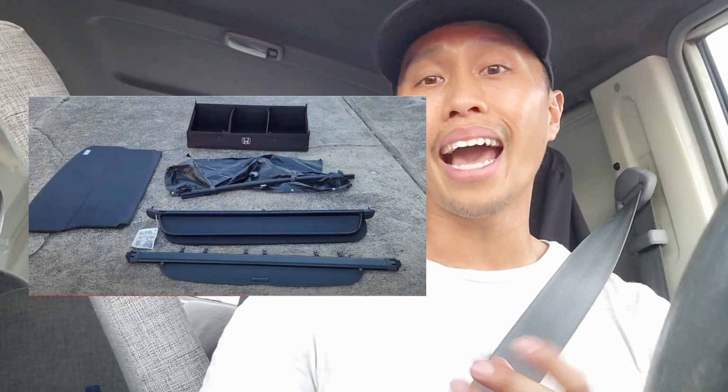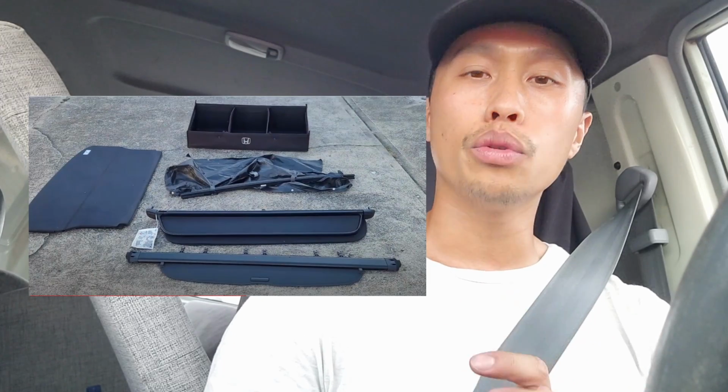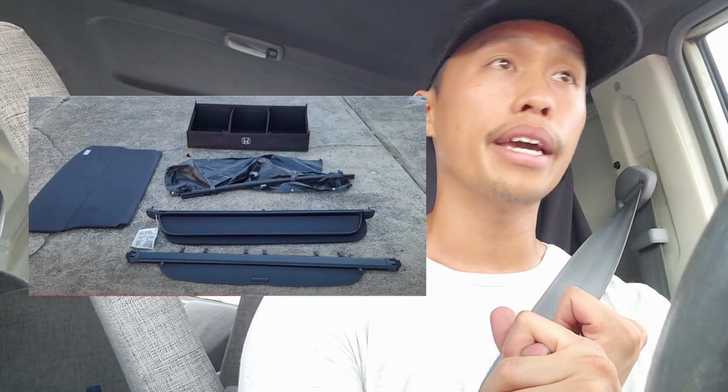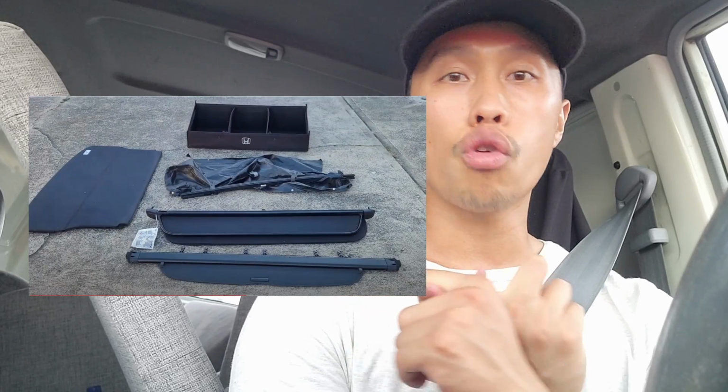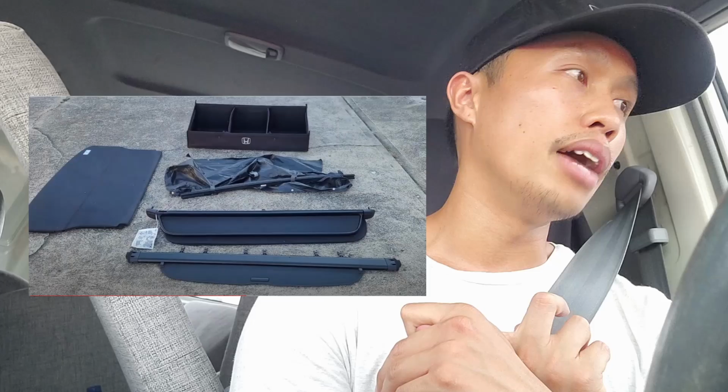Here are a couple of the photos, guys, to give you an idea of what I actually had. With this little example, I picked up a couple of different things. I picked up a parcel tray, I picked up a shade tray liner, if you like, for the boot.